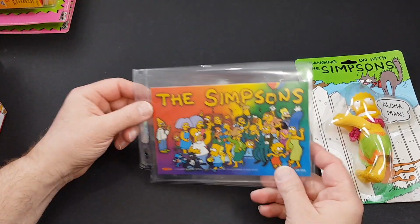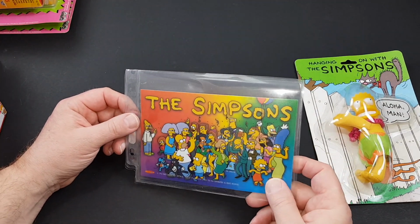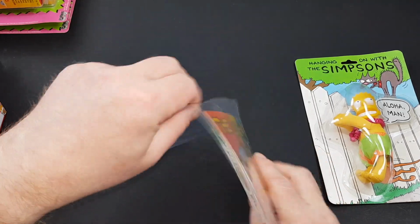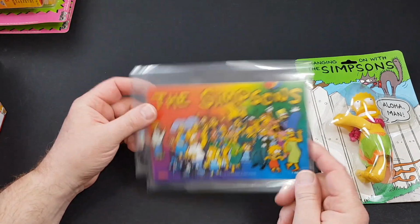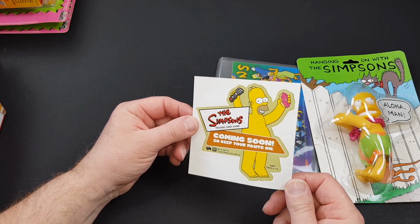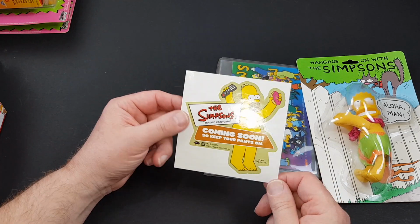Now, in these boxes, I noticed there was quite a few trading card related bits and pieces. I didn't go crazy on the trading cards. I got the first couple of series, and there was a British series as well. I'm not exactly sure what this is. It looks like a case topper of some sort. This is a Topps one from 1996. This is a little sticker. 2002, Simpsons trading card game coming soon. Did it ever get released?